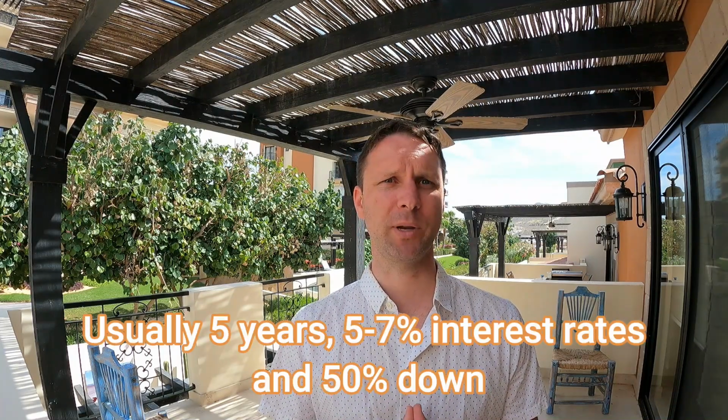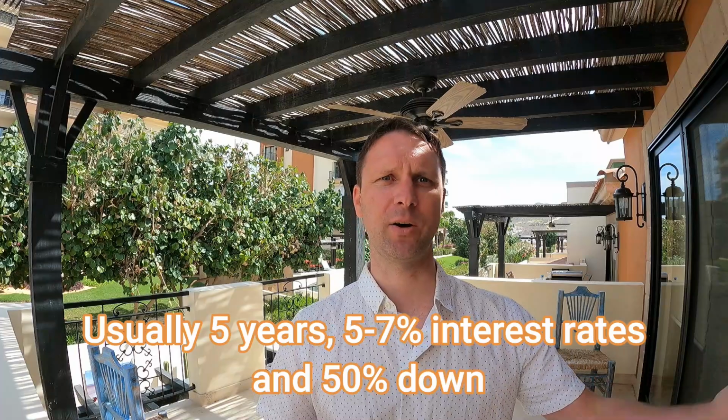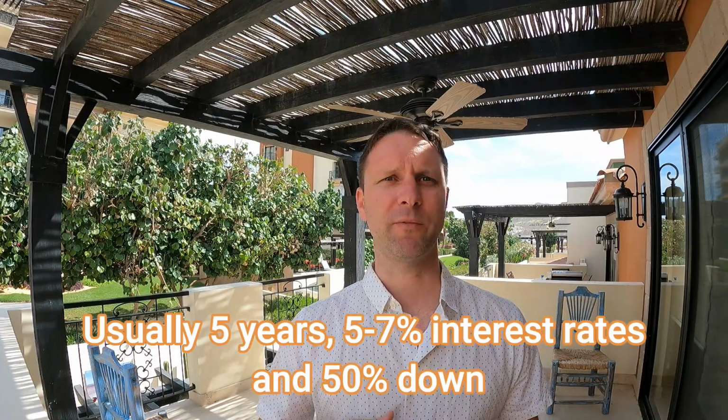Developer financing usually, I would say, is 3 to 5 years. They generally are going to require 50% down. Here in Cabo, I've seen companies go as far as 10 years out. And generally, you're going to have anywhere from 5 to 7%. And just keep in mind, you're going to have 50% down. But this is a great option.